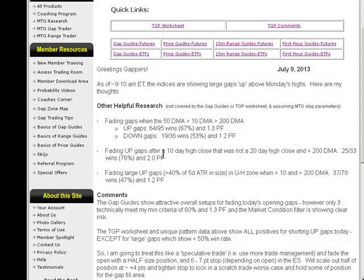So when that happens, here's my train of thought. Is the data strong enough to still short it at the open but scale out, do like a partial gap fill? If the data is, then that's what I'll do.